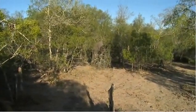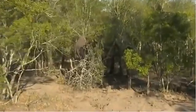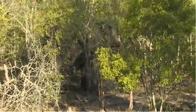Just on the edges of the quarry thicket. Look at his back legs. He just stepped over the fallen knobthorn. Can't see what tree he's feeding on at the moment, but it does look like a quarry.